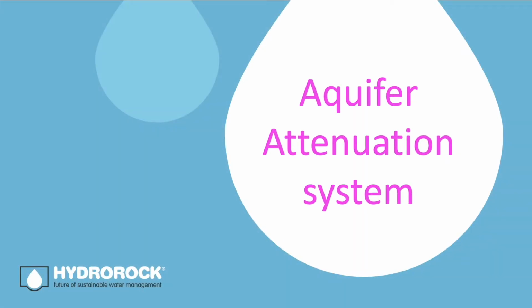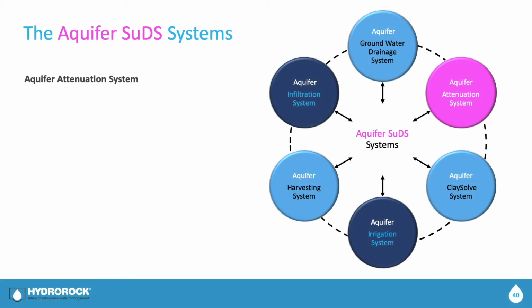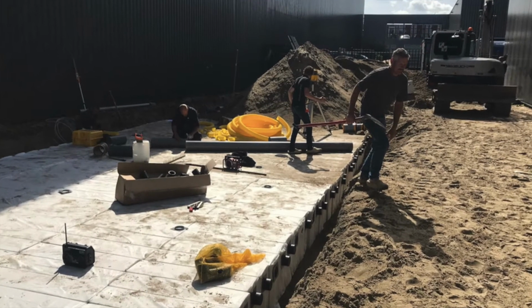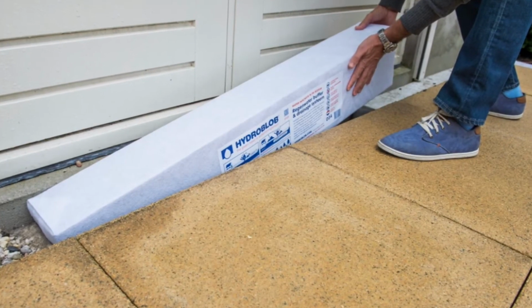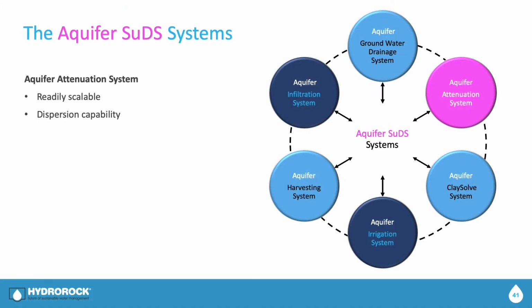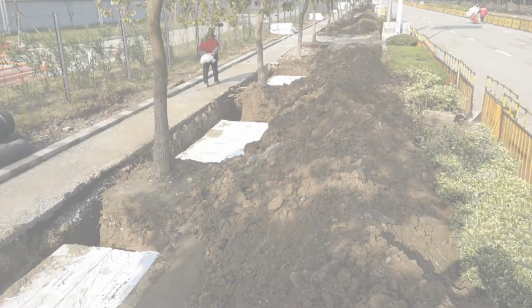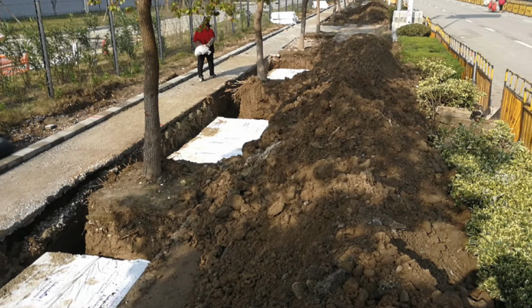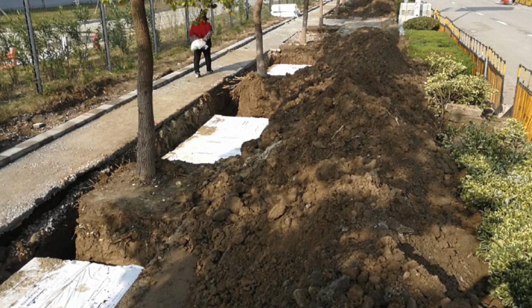First, the Natural Aquifer Attenuation System. These systems are readily scalable from large arrays of multiple interconnected modules serving the largest civil engineering projects to small modules serving individual housing units. The Aquifer SuDS modular decentralised dispersion capability can be used to position multiple interconnected smaller sized attenuation modules around a site. Distribution and dispersal around a site are a proven, far better way to properly manage very large volumes of water on site.